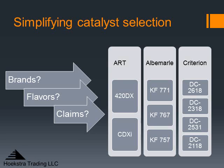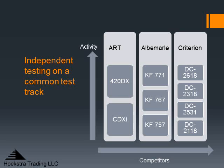Now there's lots of published data for these products, but when you put that all together, it's not enough really to provide the confidence people need to step out and use new and different catalysts. So a way to address that is by independent testing on a common test track. Our first-year test program focused on cross-vendor testing of these competitive cobalt moly catalysts from different generations of Type 2 catalysts. And we got some surprising results that gave new insights and really changed the way we and our clients saw this.